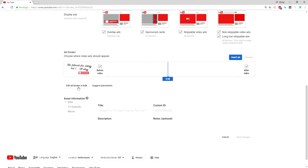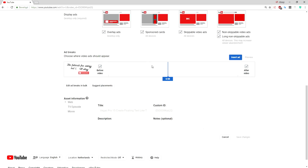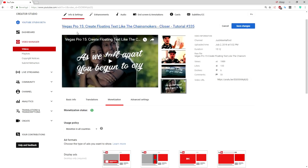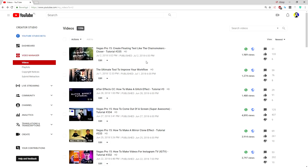You can obviously choose edit ad breaks in bulk, like I've mentioned. Right here, you can type in the ads. For example, I want to have an ad appear at 2 minutes 30 seconds, so you type in 2 minutes and 30 seconds. I want to make another ad appear at 8 minutes and 30 seconds, so you type that in. Click on edit ads, and as you can see, all the ads will play at the times that you have filled in, and this is basically how you do it. You want to make sure that all those icons are fully highlighted, and this is how you monetize your videos in the video manager.